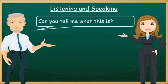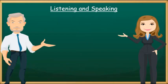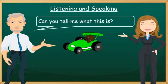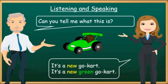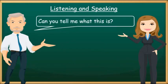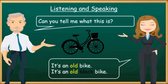Can you tell me what this is? It's a small doll. It's a small pink doll. Can you tell me what this is? It's a new go-kart. It's a new green go-kart. Can you tell me what this is? It's an old bike. It's an old black bike.